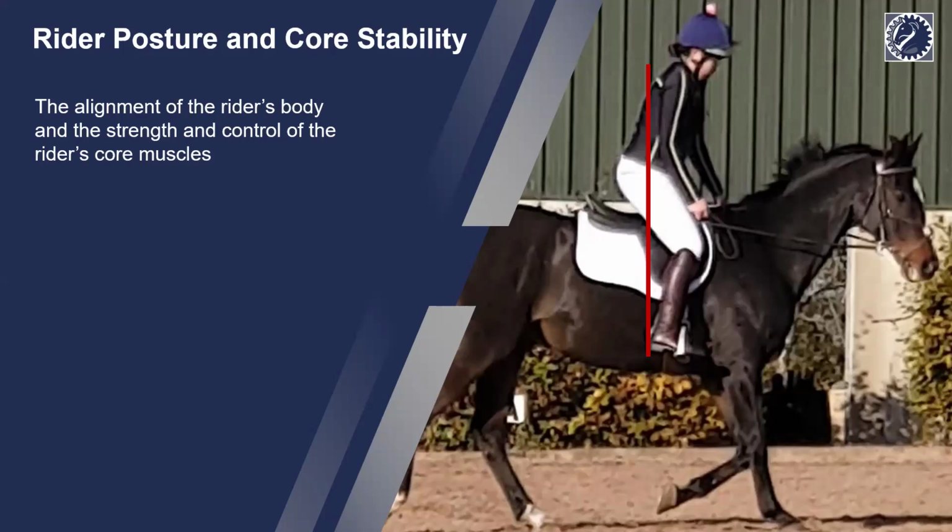Okay, so rider posture and core. The rider is going to be holding their position in the saddle through muscle tension and how the joints are lined up with gravity. And there are loads of things that are going to affect your posture on a daily basis.